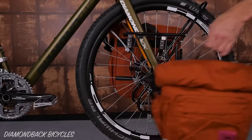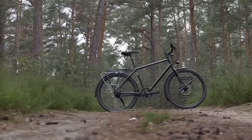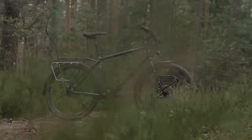The cool thing is that even if you don't like my picks, you can apply this knowledge to any touring bike you're looking to buy. Expensive, cheap, new, or secondhand.